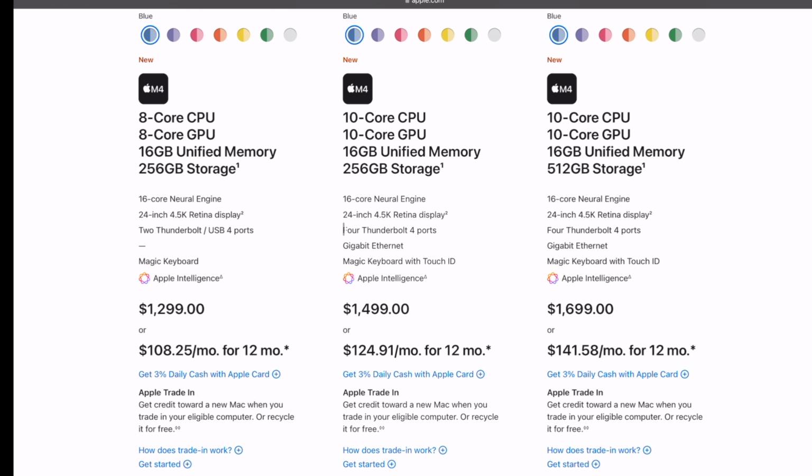So honestly, I feel like having the unbinned chip and the 4 Thunderbolt 4 ports, gigabit Ethernet, and it's starting at 16 gigabytes of memory now. This is a pretty stinking great option for most people out there looking for a new iMac.